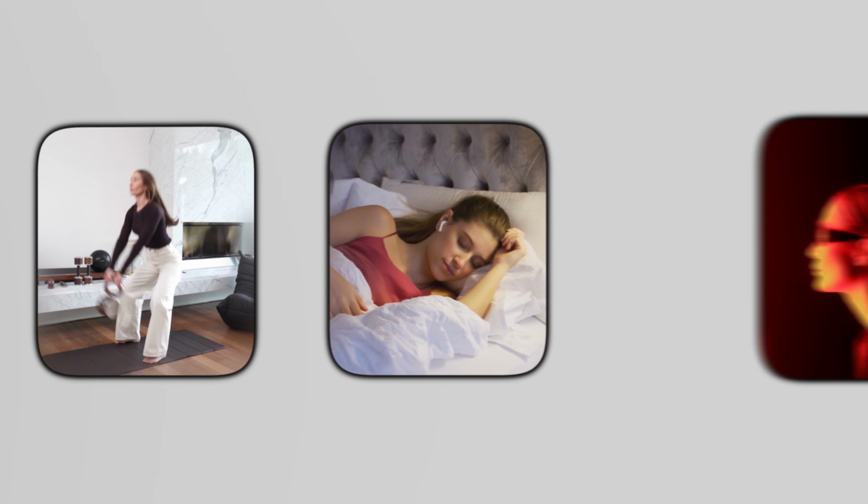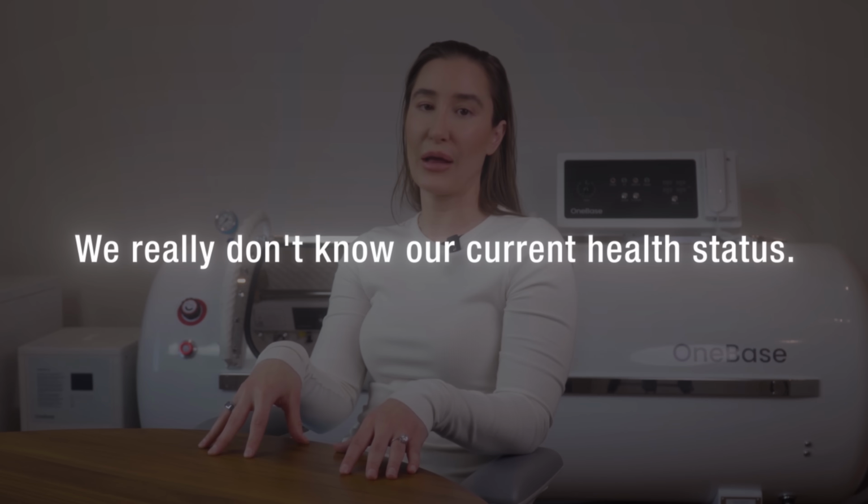The next thing is comprehensive female biomarkers. Reviewing lab panels consistently, at least 1 to 2 times per year, is going to actually tell you what's going on in your body. Yes, we can do all the things. We can work out, we can sleep well, we can use red light, sauna, hyperbaric, the whole 9 yards. But if we don't know what our risks are, so potentially looking at a genetic test and then comparing that with blood biomarkers, we really don't know our current health status.